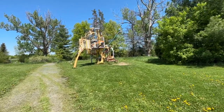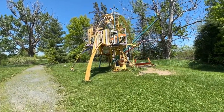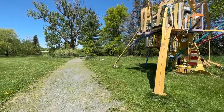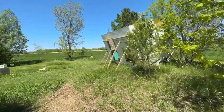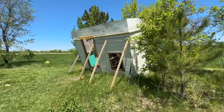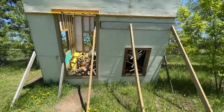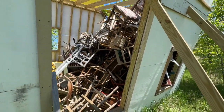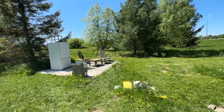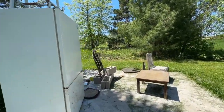This looks like a playground set that would have been fun to play with if you were a careless child. That sign is completely worn away, so I can't tell you anything. Framing of a space that waits. The whole tree tipped over. I mean, the house. It's full of chairs. And then over here, what you got? Where it was. Oh, I get it. The refrigerator's upside down. No, it's not.